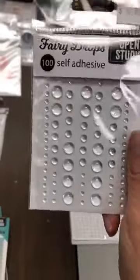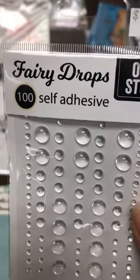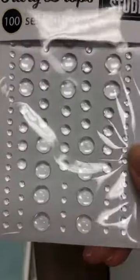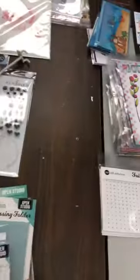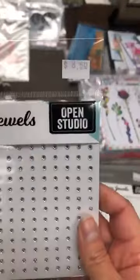And they don't have a number. They don't have a name. They're just fairy drops. Okay? Fairy drops. Then we have 300 in a package. Okay, 300, 8 et 50. Tu as 300 de ceux-là qui brillent. Okay, so these are like, they give kind of a silver shading.